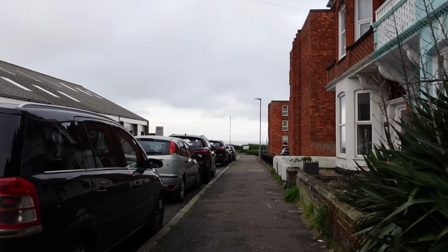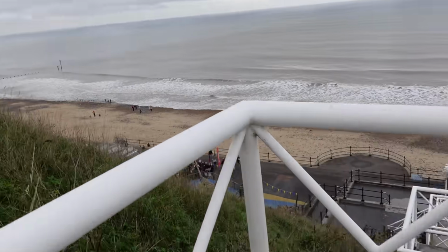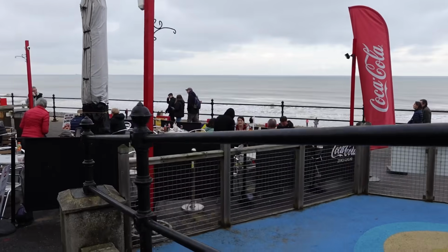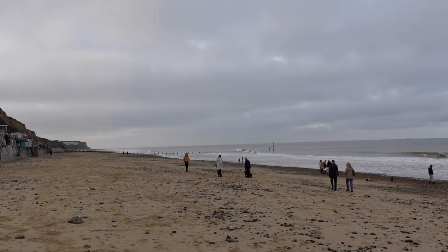Alright, Cromer. So unlike the train station, one of these bus stops, a few of them actually, are right next to the coast. So that's a plus. Of all the places to end the trip, yeah, this looks like a good one. Well, here we are, Cromer Beach. Nice.